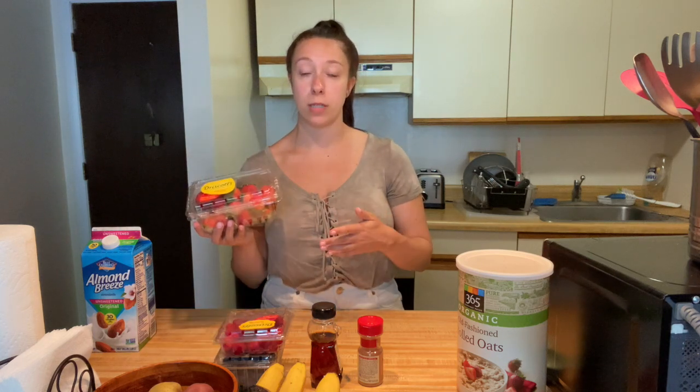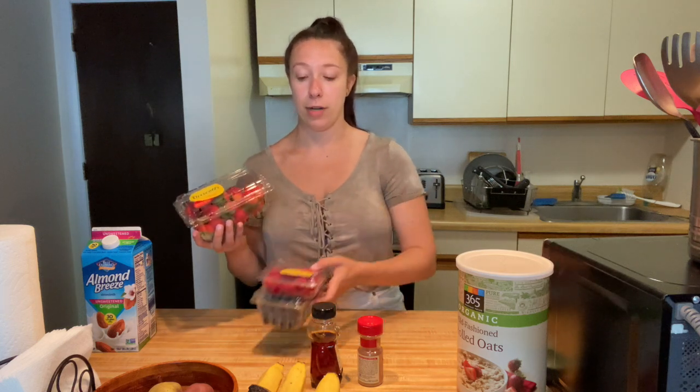And I'm going to top my oatmeal with some mixed berries. So I always do strawberries, blueberries, and raspberries. That's my favorite. Sometimes if I have a ripe banana, I'll do half of the banana and mash it with the oats before I microwave it. And then I'll put the other half on top of the oatmeal. I'm just gonna do mixed berries for today.